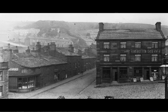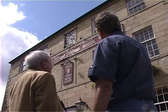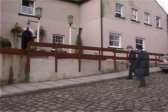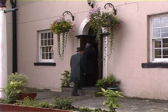They moved, it was licensed in 1828, and this frontage was added shortly afterwards. The clock would then have been the main means by which local people read the time. It carries the initials WG and B, William Grant and Brothers, and it was lit by gas. So their house was this bit at the back, perhaps better appreciated from round the side. Yes, and their flower garden occupied what is now Market Place.